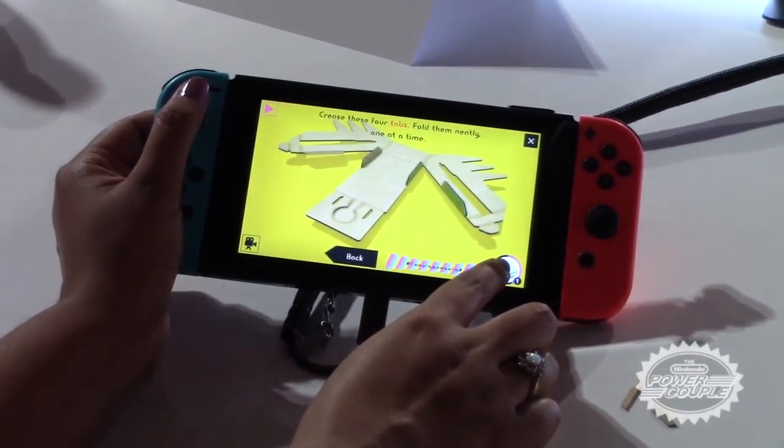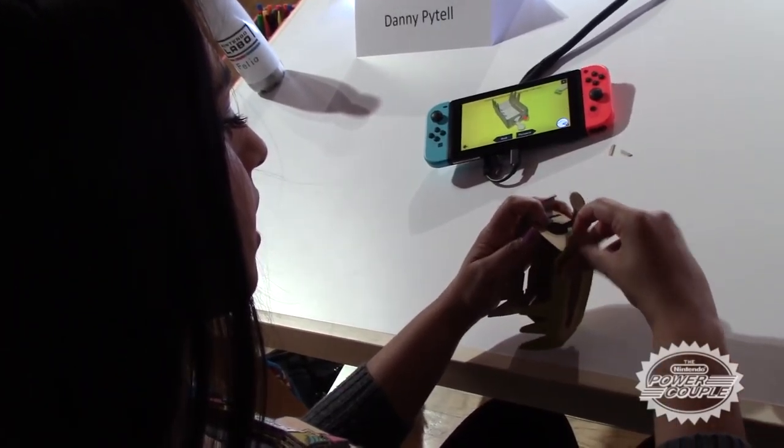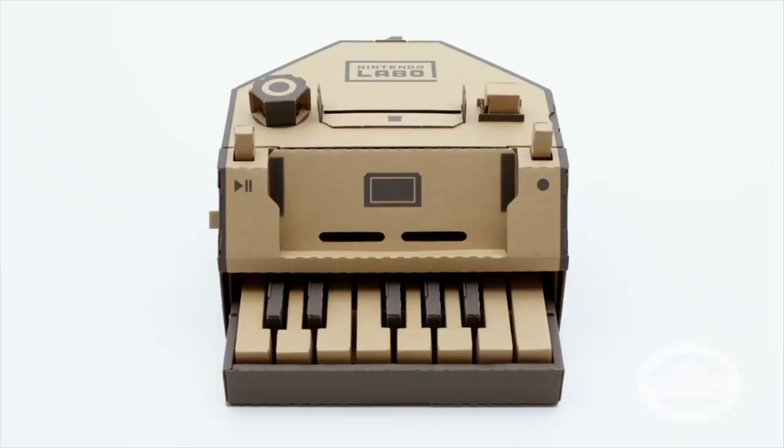Number five. First off, we were really impressed with the build interface. With a mixture of text and video instructions, it makes it very easy for you to go from step A to step B to figure out how to build your Toy-Con.